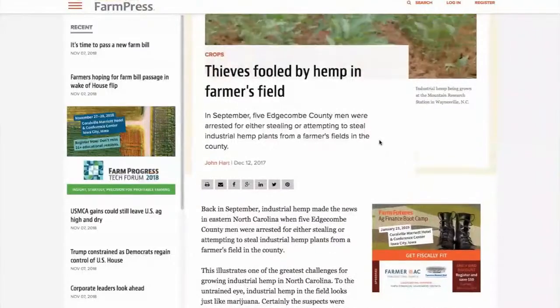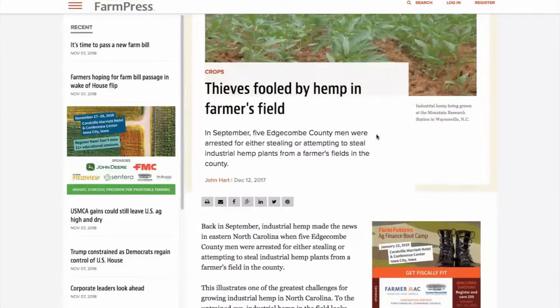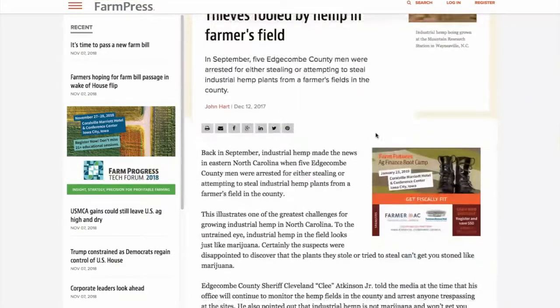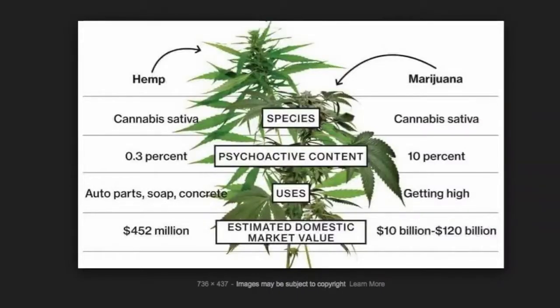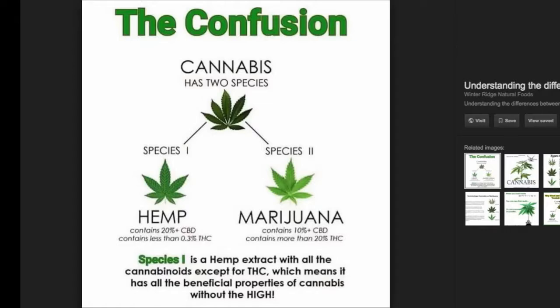It's hilarious when the people that jump and try to steal some from a farm actually steal hemp and they have no idea. They think they're getting the good stuff. Well, here is a helpful little picture that shows you the difference between hemp and marijuana. And there is a really super big amount of differences.